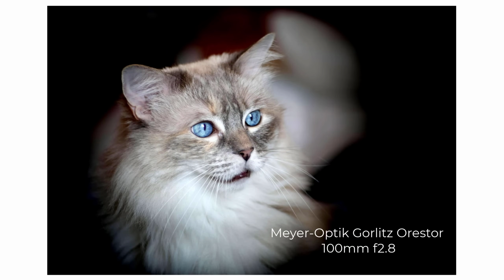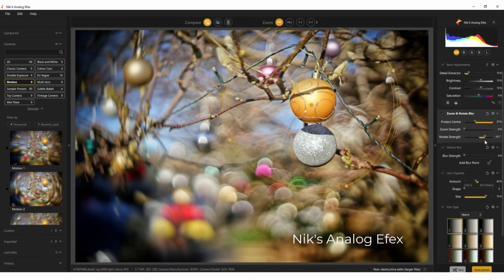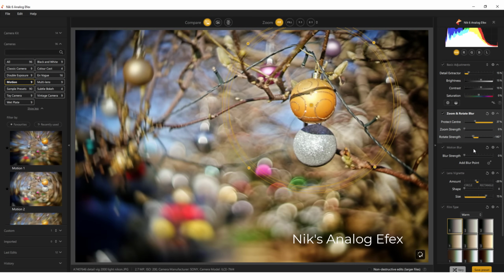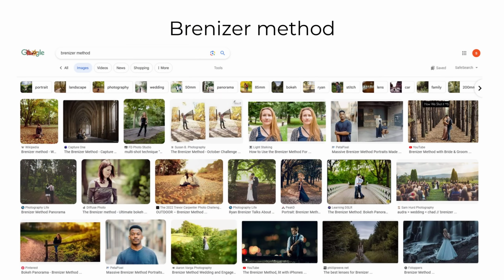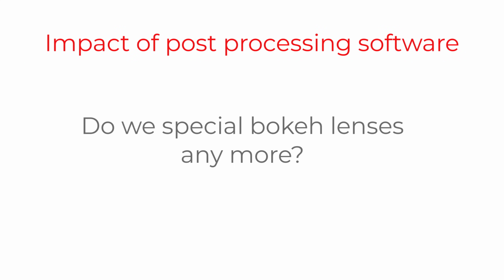Or you can produce a low-key image where the out-of-focus areas are blacked out. There are numerous other ways to manipulate the bokeh using software. Just one example is to apply motion blur or swirls to an image where the lens itself doesn't swirl. And you can use software to stitch images together to produce photographs with a strong pop and isolation, such as using the Brenner method. The availability and power of software begs the question, do we actually need to use special bokeh lenses to produce beautiful and eccentric bokeh?